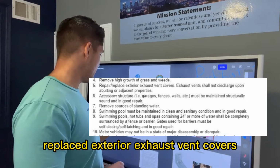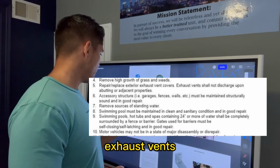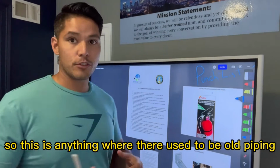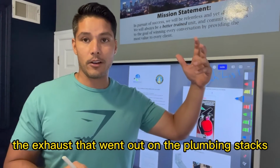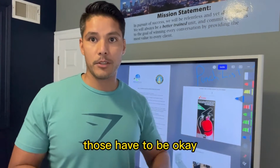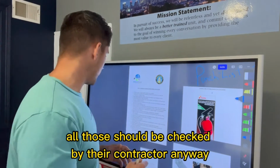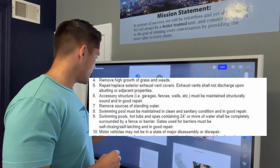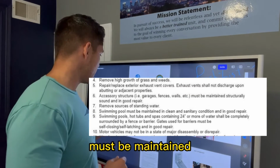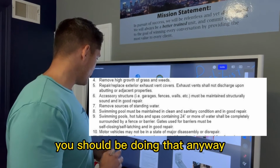Repair, replace exterior exhaust vent covers, exhaust vents not discharged upon. So this is anything where there used to be old piping, the exhaust that went out on the plumbing stacks. Double check those have to be okay. Any proper ventilation, all those should be checked by their contractor anyway. Any accessory structure like the garage, fence, walls must be maintained structurally sound, in good repair, standard. You should be doing that anyway.